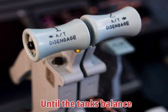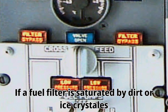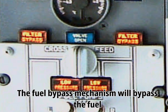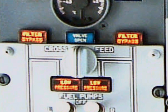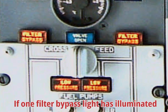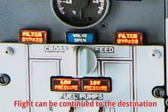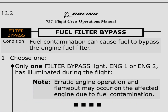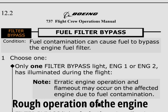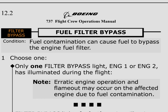If a fuel filter is saturated by dirt or ice crystals, the fuel filter bypass mechanism will bypass the fuel and unfiltered fuel will be fed to the respective engine. If only one engine fuel filter bypass light has illuminated, flight can be continued to the destination, but the pilot should expect, as we mentioned before, some rough operations of the engine, power loss, flameout, and in some worst cases, engine failure and shutdown.